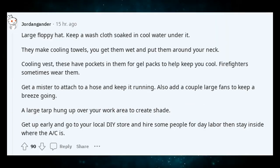Large floppy hat. Keep a washcloth soaked in cool water under it. They make cooling towels, you get them wet and put them around your neck. Cooling vest, these have pockets in them for gel packs to help keep you cool. Firefighters sometimes wear them. Get a mister to attach to a hose and keep it running. Also add a couple large fans to keep a breeze going. A large tarp hung up over your work area to create shade.